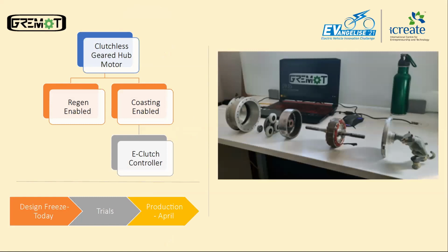Last year in EVangelise, we came second for this. We developed a clutchless geared hub motor for e-bicycle applications. We basically got rid of the one-way clutch and replaced it with a static piece, and the entire regenerative braking was enabled in the bicycle sector by doing this. We also did a few innovations on the controller side, with electronic coasting and things like that.